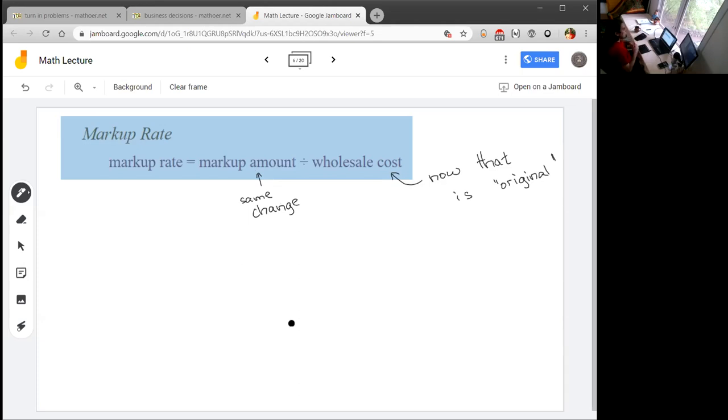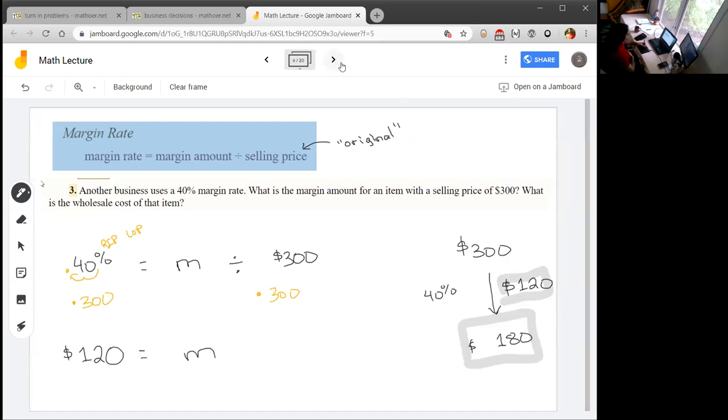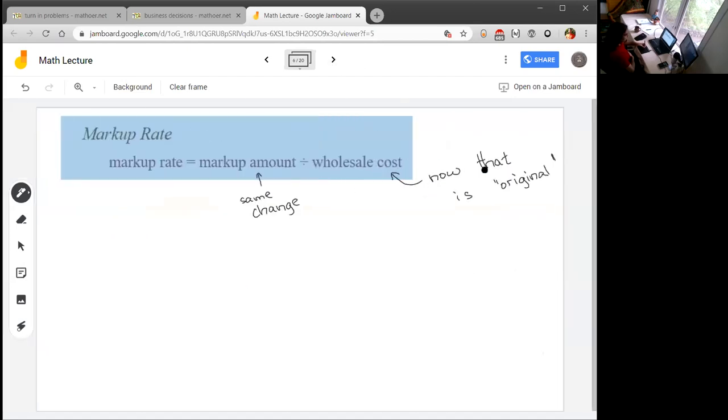So if you grew up with parents who were small business owners and so on, then this would be very easy for you. You'd be used to the English language words. But if these formulas look confusing, then it's because we're not used to talking about margin and markup. We're not used to thinking in our brains that margin always has the selling price count as original, whereas markup always has the wholesale cost counting as original. It's not a math thing, it's a word thing.